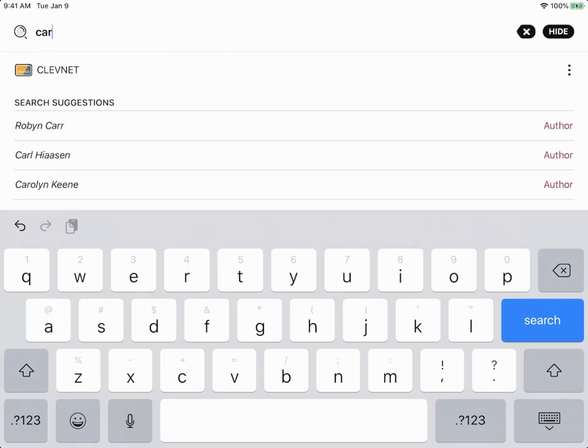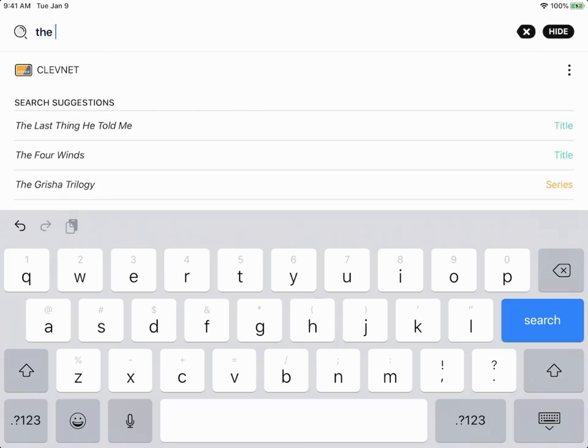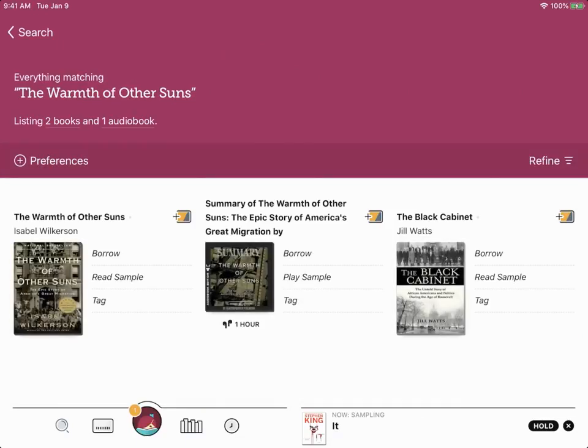So I typed in CAR, and you can see it is giving search suggestions below it. In this case, it is suggesting authors. Depending on what you're typing in, it might give a title suggestion as well. So I can try a title suggestion here. See, it's giving me a suggestion of The Warmth of Other Suns. That is what I want, and I'm going to go ahead and tap on that.